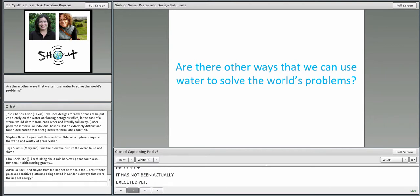of Australia. And building off of the idea of rain harvesting and turning turbines, Adam says, and maybe the impact of the rain too. Is he citing perhaps pressure-sensitive platforms being tested in London that store the impact of the energy of the people walking across them? These are very creative ways to look at the energy that's exerted all around us and try to find ways to reuse it.